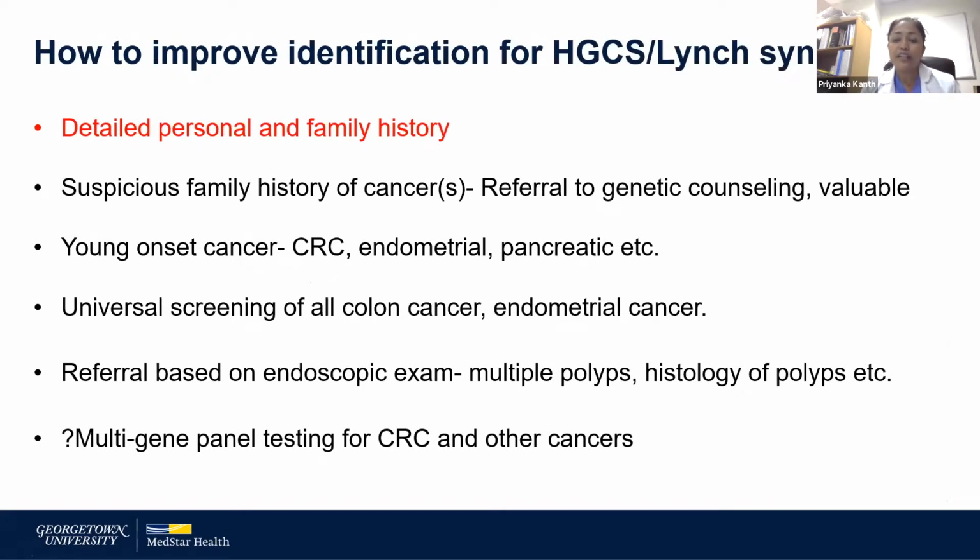So how can we improve identification for hereditary GI cancer syndrome patients, but really for Lynch syndrome patients? A detailed personal and family history is still the biggest piece. If we have a high suspicion, young onset cancer, or family history of more than one organ cancer or more than 2 colon cancers in the family, those things would really bring the red flag. If you have any such history, have a very low threshold to refer to genetic counseling. Because genetic counselors are the most valuable resources and team members who see this patient, facilitate testing, and do post-test analysis. So you should really have a low threshold to send them to a genetic counselor or to an expert center where they do such testing.